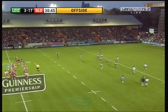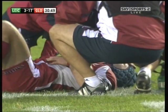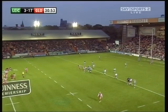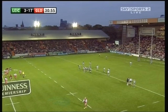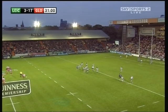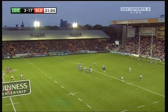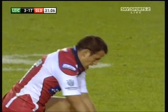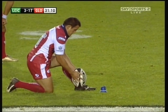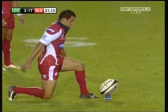Yeah, well, he picked him up, didn't he, for offside, or the touch judge did. And this gives Gloucester an incredible chance to bring it to 20 points to 3. I mean, not a bad thing to walk in at half-time, 20 points to 3 at Welford Road. There can't be many teams that have done that. Hazel's receiving attention as Willie Walker lines up this kick.